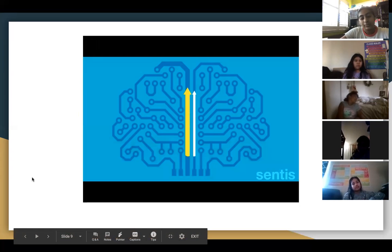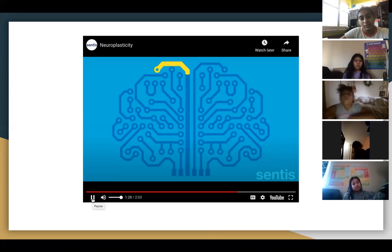And less and weakens. This process of rewiring your brain by forming new connections and weakening old ones is neuroplasticity in action.